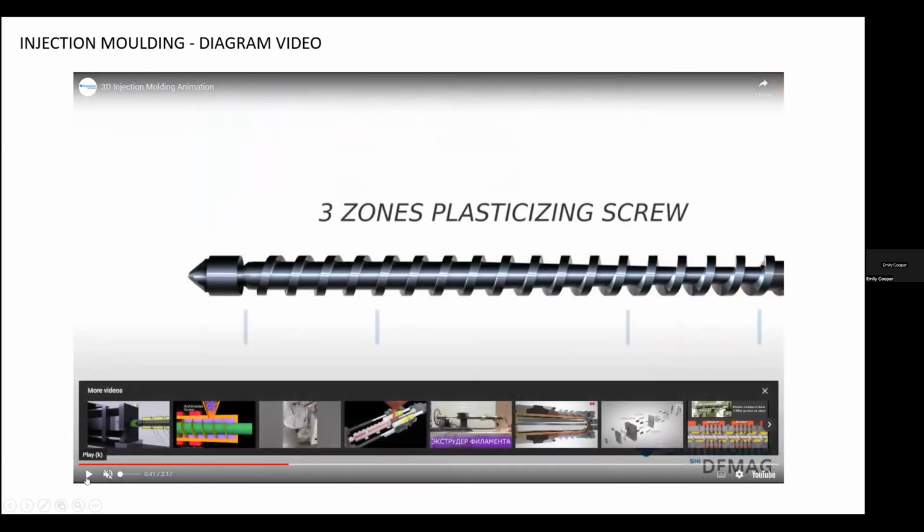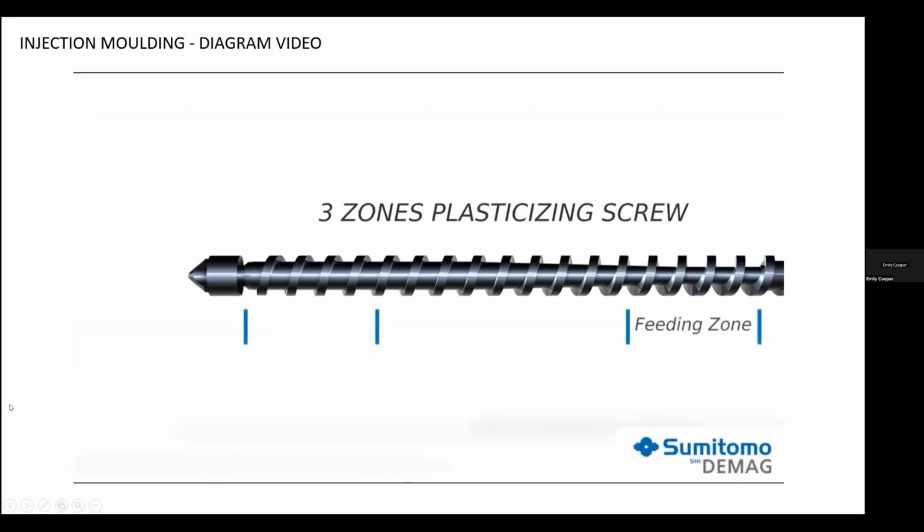This is the rotating screw that I mentioned before. The screw feeds the molten plastic through the barrel when it's injected into the mold cavity. That's the part that keeps the bubbles out, and keeps pushing everything through, back and forth. As it moves along, it gets hotter and hotter and more molten.